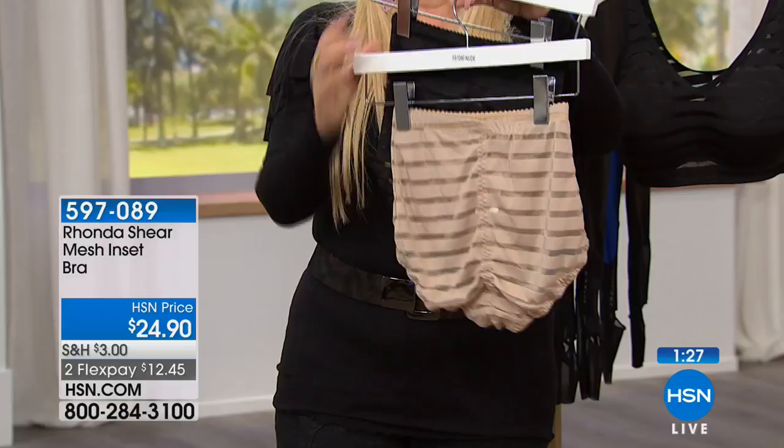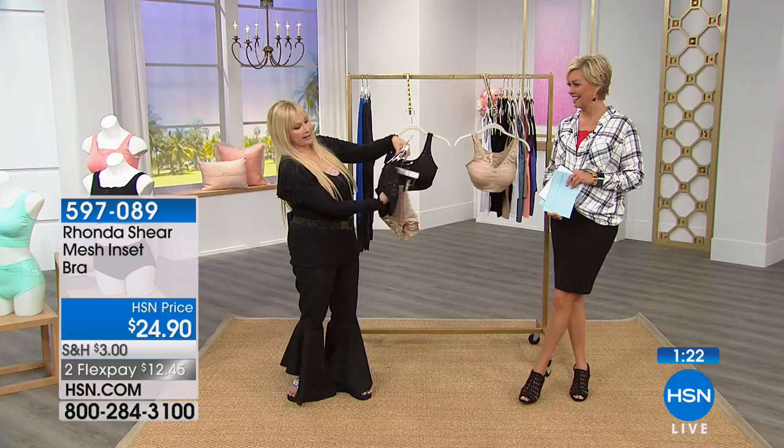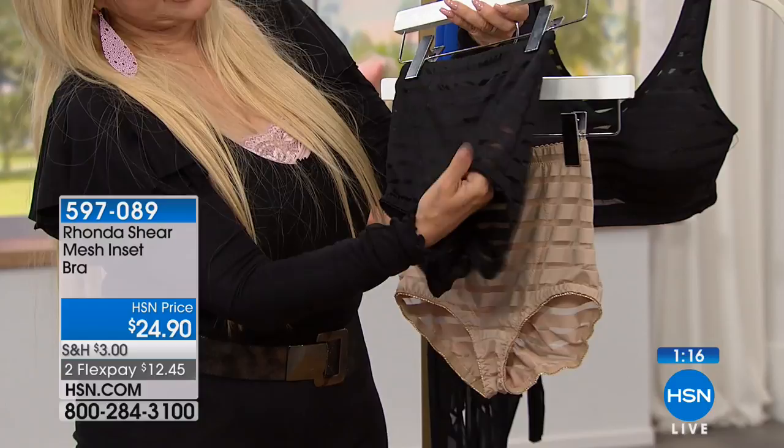You've got the ruching to pop up your backside to give you a smoother look. The black is just ultra. Look at that. Next time. Great job on this. Thank you. I saw it on a picture, proud of it myself. So much better in real life, and you'll see that when it gets there.